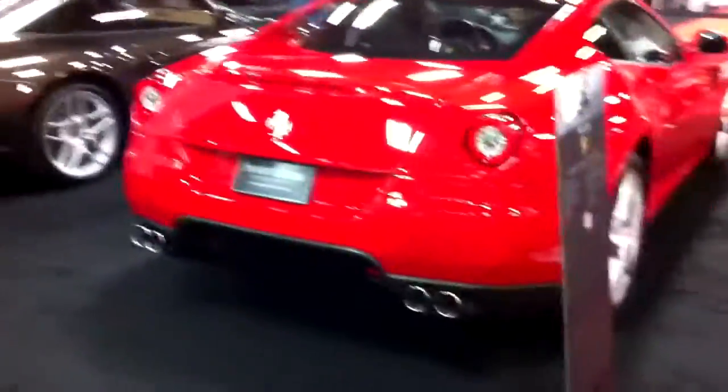Oh, color-wise, I take the red. I thought you liked black. Yeah, but I like black and red. See the black and red combo? Wow, that's nice. That's what I was thinking of doing with my rims. Making them black? It's a big ass car.